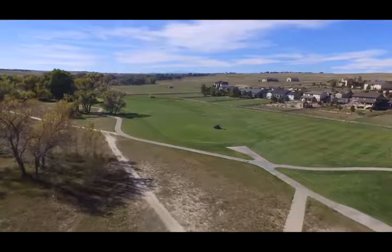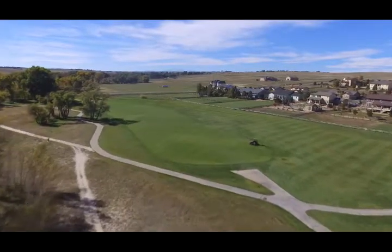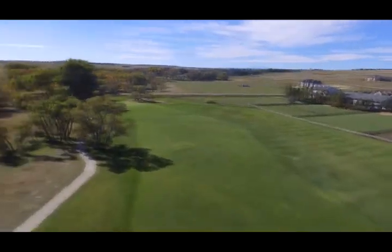Welcome to Spring Valley, their 11th hole. Our choice for the best go-for-it par 4s. It plays 353 yards from the back tees and 234 yards from the forward tees.